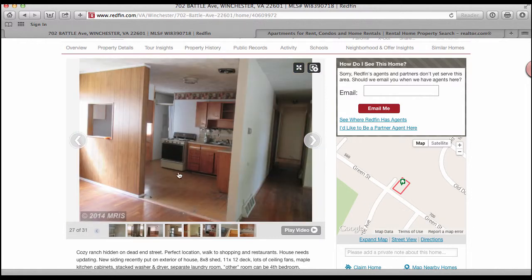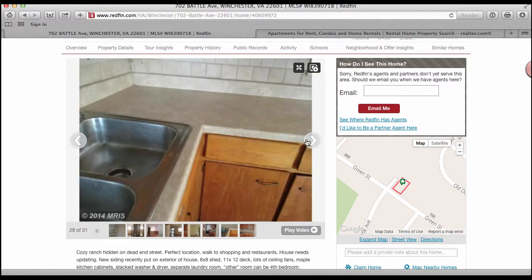Here's a better view of the kitchen. Cabinets are old. Countertops, old appliances, I would probably definitely come in and replace. This wall actually would be interesting to find out about taking it down just to open that floor plan up a little bit. That might be something we would be interested in doing. We'd have to talk to a contractor though.